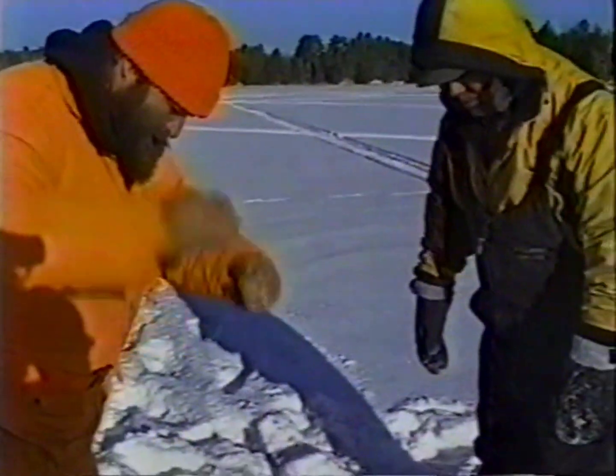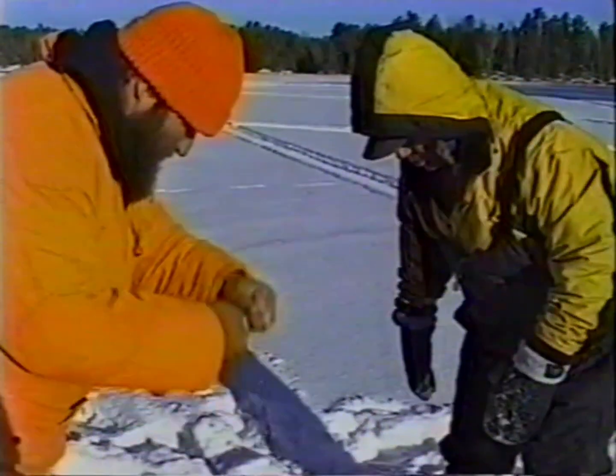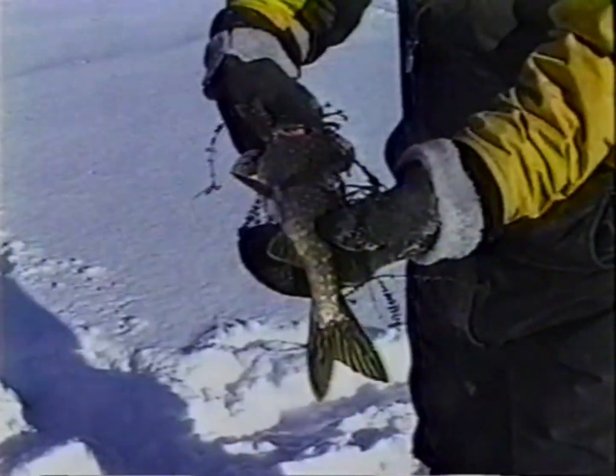Well, the neat thing about this spot, folks, we'll talk about a little bit later on, it's known for good-sized northerns. Oh, a lot of weeds down there. But yeah, we're fishing green weeds again. Now, that's a decent-sized pike, but you can tell how chunky they are. Yeah, these are going to be some eating-sized fish in this lake.